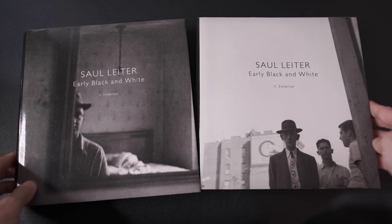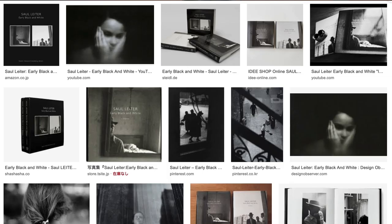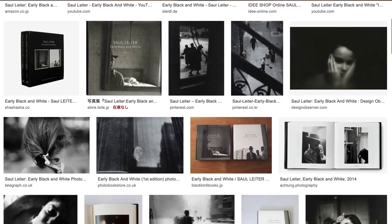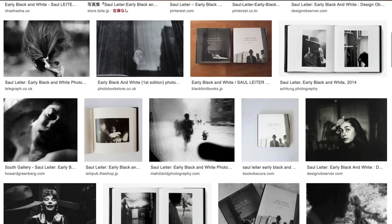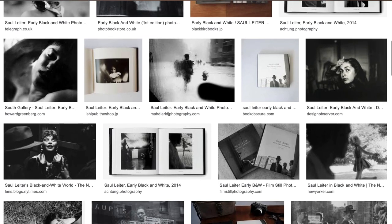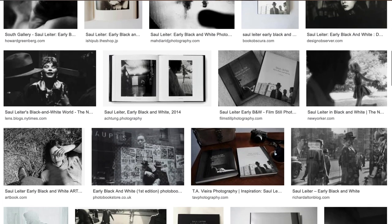Now, I'd like to introduce Early Black and White, again by Saul Leiter. Not only is he a master of color, but he is also great in monochrome. It's composed of two sets of books, and one is monochrome interior, and the other is monochrome exterior. Personally, within the book, I like the photos of Halloween taken in 1952.